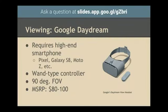In terms of the Google Daydream, it does require a higher-end smartphone. So you need to have kind of a Google Pixel or something of that nature. We're using the Moto Z. This also utilizes a wand controller.